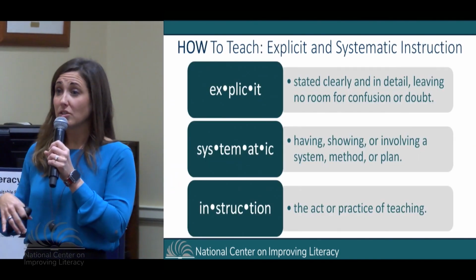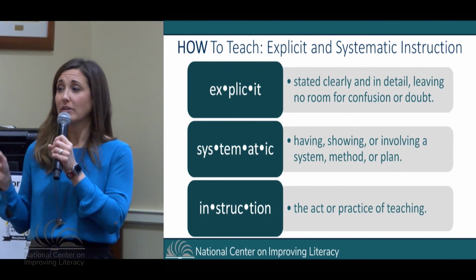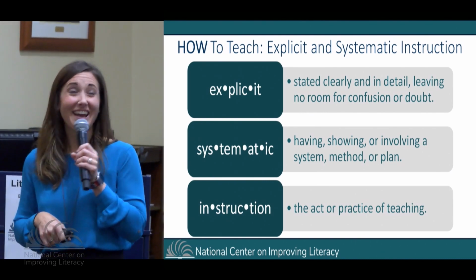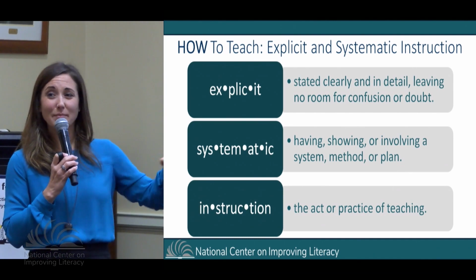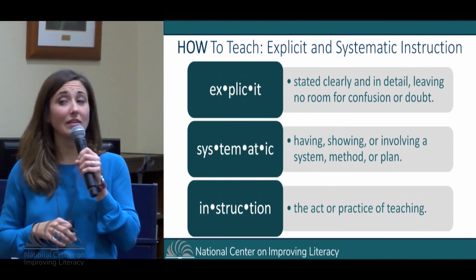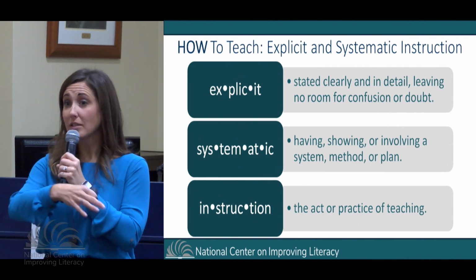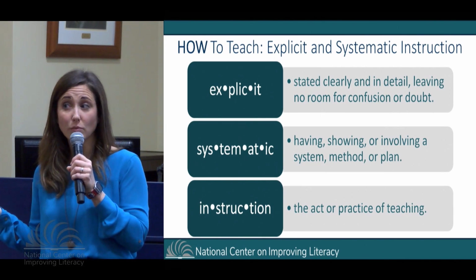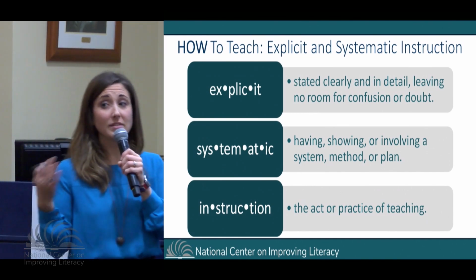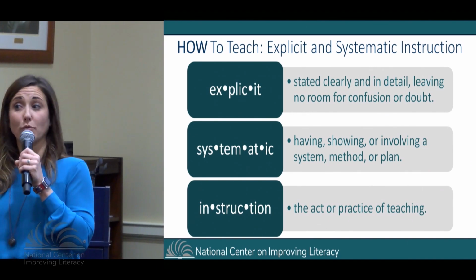So now we've got the what to teach, now we'll look at the how to teach. The how to teach is through explicit and systematic instruction, and you're probably going to get really tired of me saying those words, but it's crucial to how we teach students to read. So explicit, just getting all on the same page and level setting with explicit. Stated clearly and in detail, leaving no room for confusion or doubt. So I'm going to tell you, this is what we're going to do. And I'm not going to leave you guessing. I could, but that takes really valuable instructional time, and who's to say you would guess correctly? So I'm just going to tell you. Save you time, save me time, save us some frustration of not figuring it out, and then we'll move to what we're doing next.